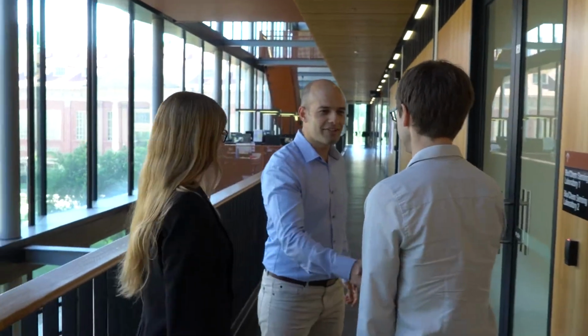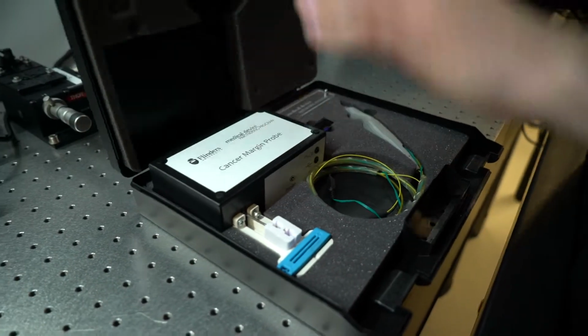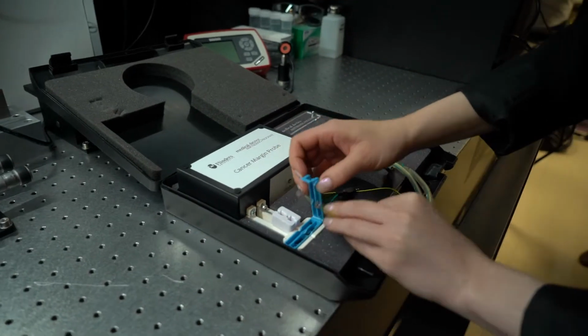So what we had developed here was a probe that can actually look at the surface of the tissue. So simply by placing the probe in contact with the surface and doing a measurement, you can actually tell whether or not the place you're in contact with is healthy or cancerous.